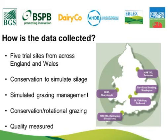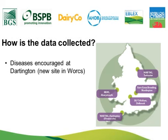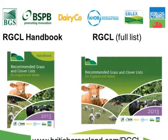Quality is measured, so currently D value is collected. As I mentioned, disease is encouraged at Darlington to really look at how resistant the varieties are to the most common grass diseases, and coming online in 2013 is a new site in Worcestershire. What is important to know is all this testing occurs in plots sown in a grass field, no greenhouses involved, and it is, where possible, trying to replicate on-farm conditions.